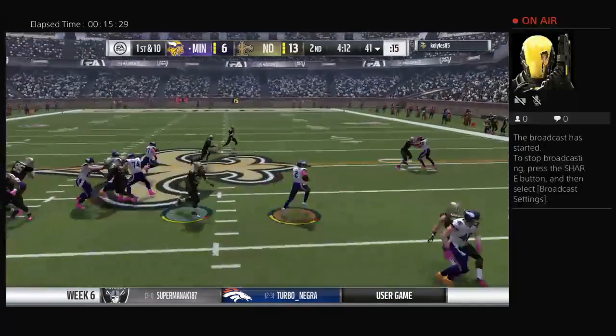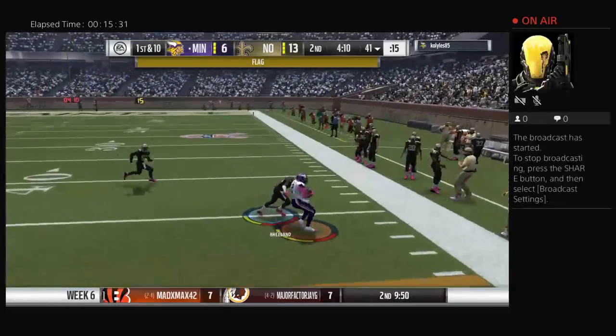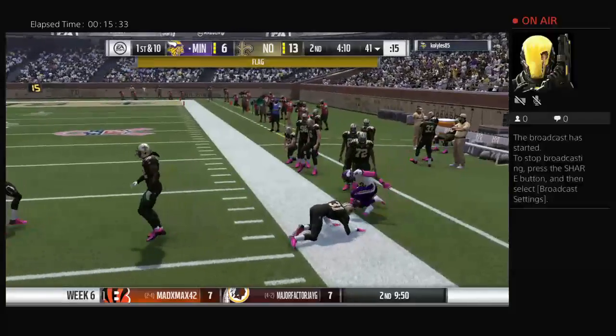Going to give this time to the tailback. And he'll cut it out to the sideline.